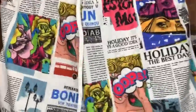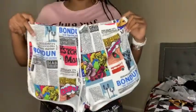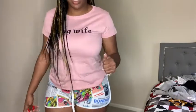Item I have is some shorts. And it's giving me very much newspaper vibes. And I don't think I would ever wear these out because it's newspapers. I probably just wear these around the house, but let me try these on for y'all. These are a nice size though. A large. These shorts are roomy, but if you want to go up an extra size, you can, just depending on whether you're going to dry them or not. But yeah, this is a nice little fit. Walking around cleaning the house with them on. I'm a newspaper.